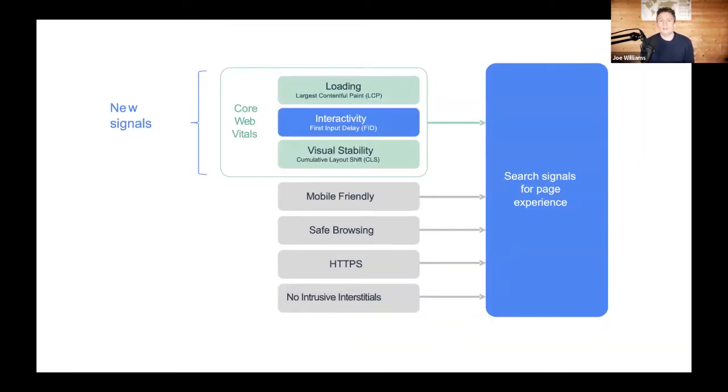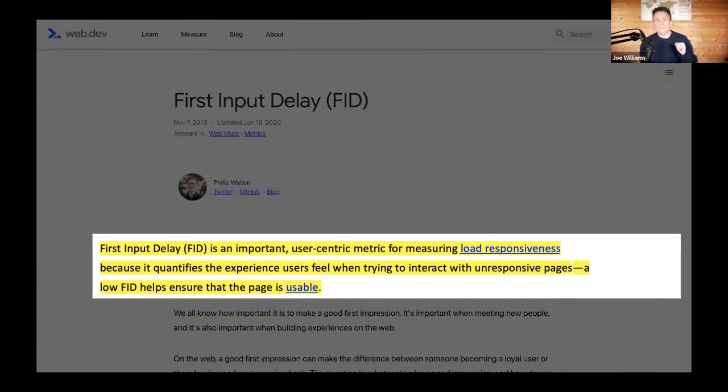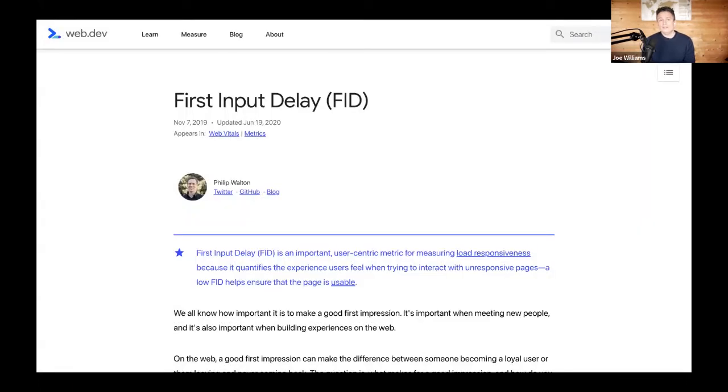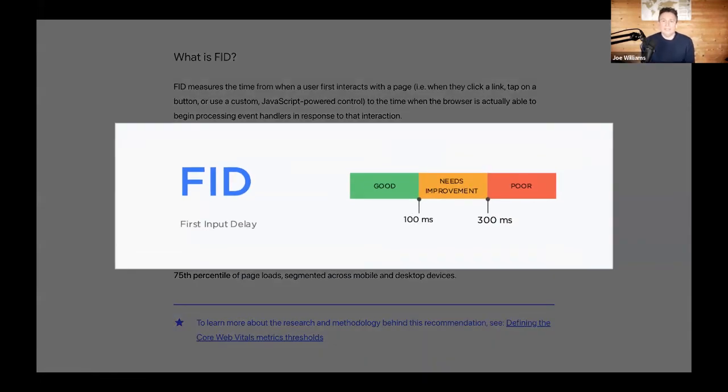Okay, so the next core web vital is first input delay, and it's to do with how interactive your web pages are, or how quickly your pages can be interactive. First input delay is an important user-centric metric for measuring load responsiveness because it quantifies the experience users feel when trying to interact with unresponsive pages. A low FID helps ensure the page is usable. If you've ever visited a web page and quickly clicked on a link or a button, and the page is unresponsive, it's because it scores lowly for FID. What you're aiming for is 100 milliseconds or less. That's going to give you a good score and help pass this page experience test.